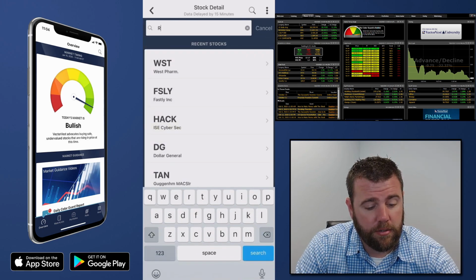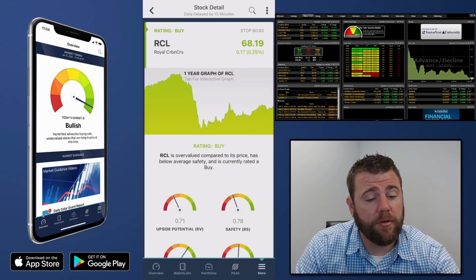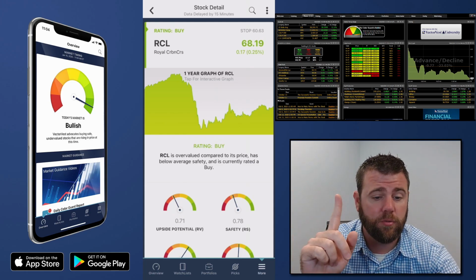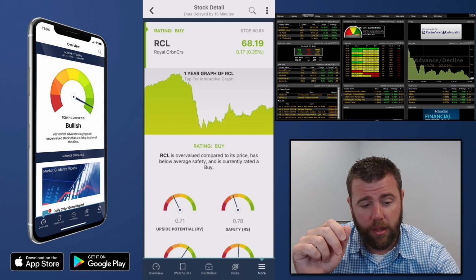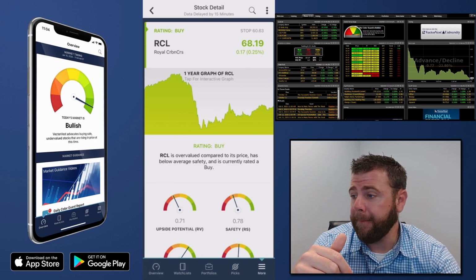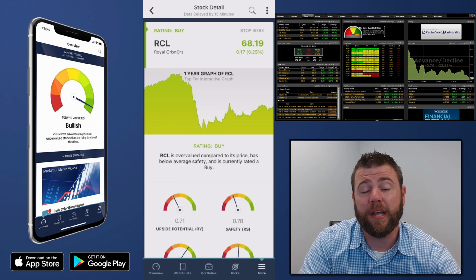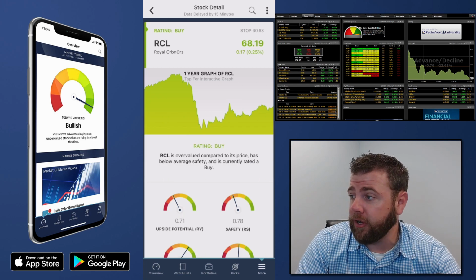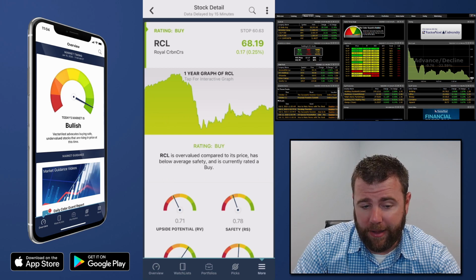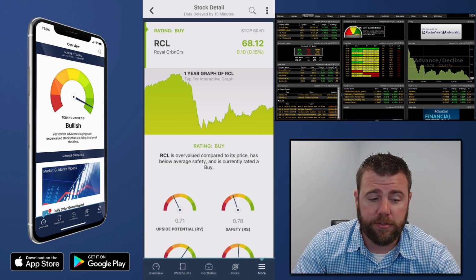RCL. App and desktop the same, so no, David. As you can see above me I have the desktop version, which is our real-time platform as well. If you have real-time on the desktop, you do get real-time with the app. The desktop, obviously, because you have a lot more processing power just being on a computer, you're going to have more functionality with it. But if you do some homework on the desktop, it will sync up to the app.